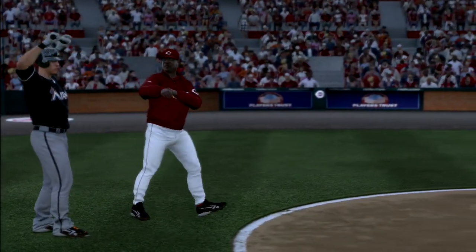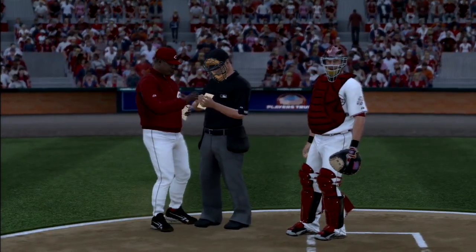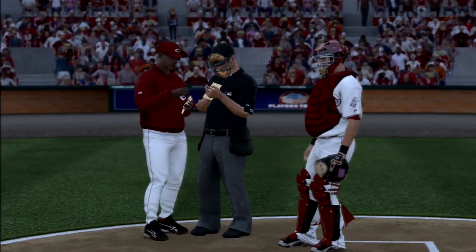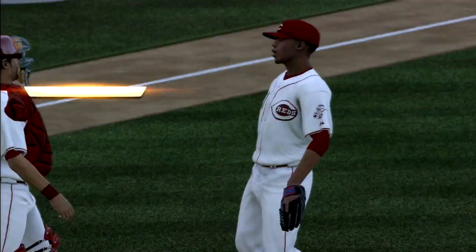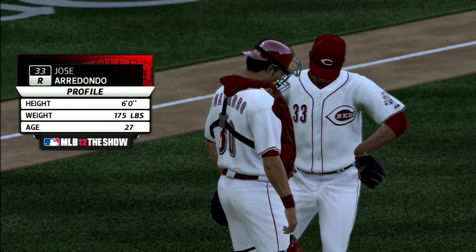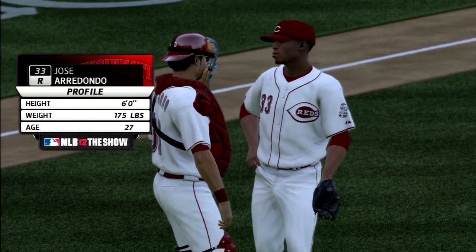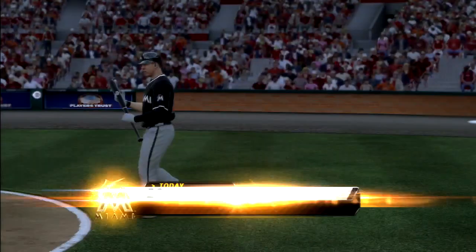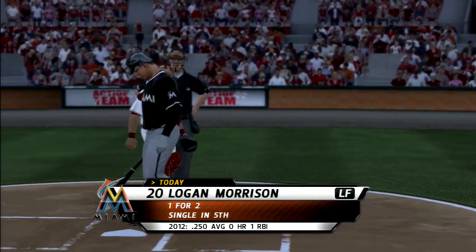And here comes Dusty out toward home plate, as it looks like we're going to see a double switch here. Jose Arredondo is out from the bullpen now, as he'll be making his first appearance of this young season. Number 33, Jose Arredondo. Now catching and batting in the 9th spot. Logan Morrison will get us going now in the top half of the 8th.